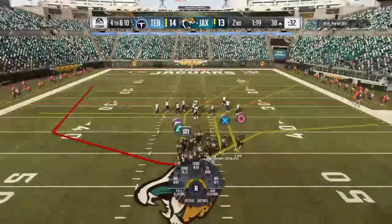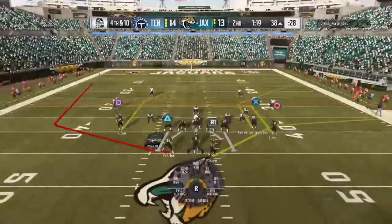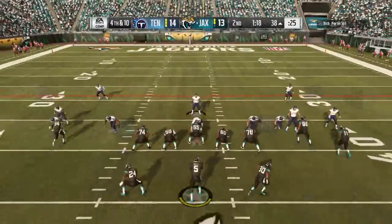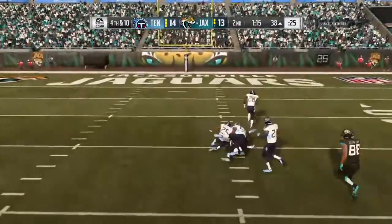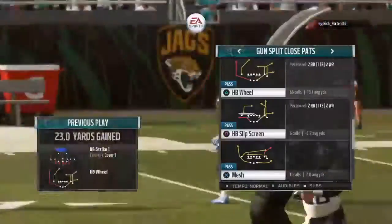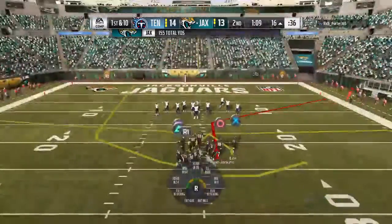The 3 straight incompletions, they don't care. That hasn't dissuaded them. They're going to go for it on 4th. They'll go for it. It's Bortles. And this is going to be caught. He won the fight for the football. Not often do fourth down conversions result in 23 yards, but that's the case here.